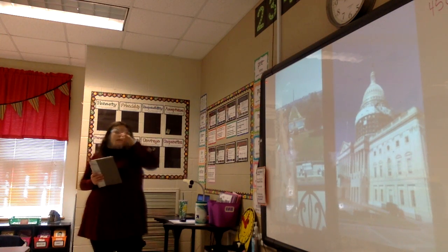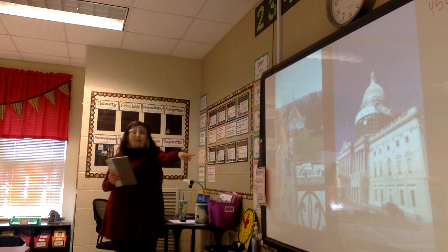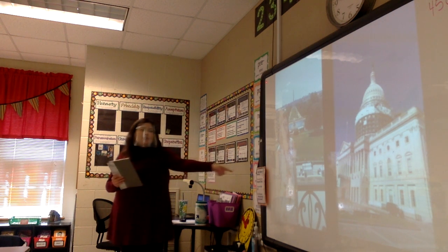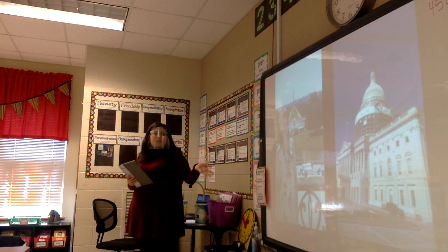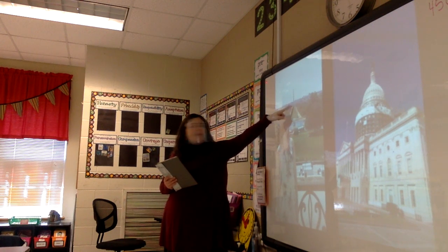So I got to live in D.C. for a summer, and I worked on Capitol Hill at the Capitol building for a congressman from Alabama. So I did tours of the Capitol, and I learned a lot. So that's why I have all these pictures. And this is the speaker's balcony, and you can see the Washington Monument in the distance.